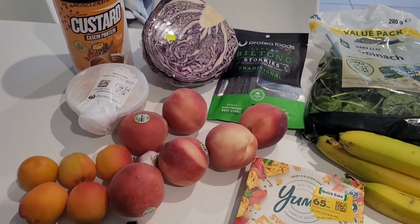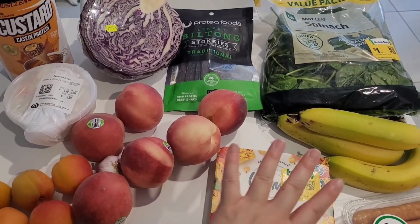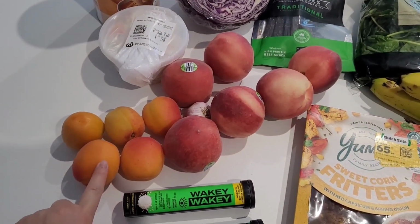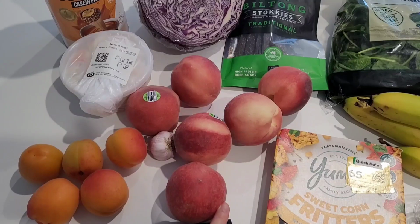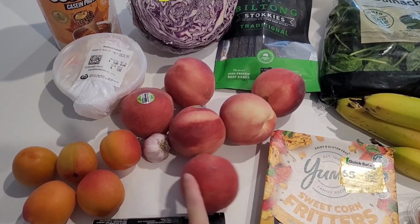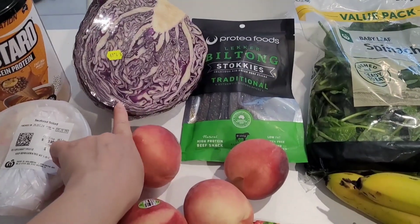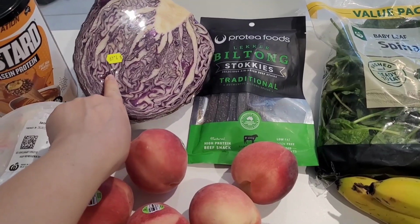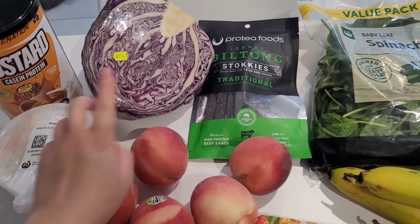Guys, I've got a quick top-up shop, a lot of markdowns, and I picked up a few bits and pieces at my local greengrocer. For example, these apricots were $3.99 a kilo. These beautiful white peaches were also $3.99 a kilo. Grabbed some garlic, and I also grabbed half a head of the purple cabbage, which was in the discount section, which was $1.50 for that half.